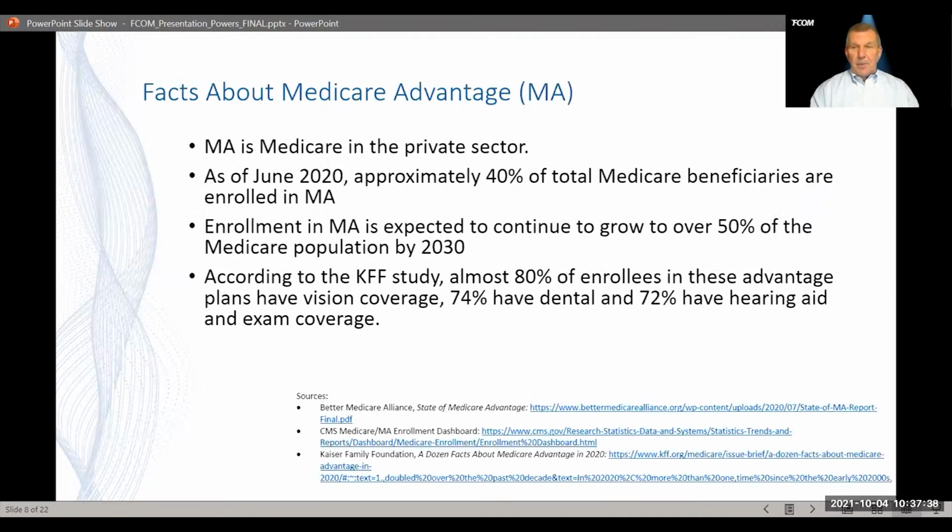It is Medicare in the private sector. Again, we all know, as of June 2020, about 40% of total Medicare beneficiaries are enrolled in Medicare Advantage. This is a number that's growing and continues to grow in the Medicare Advantage plans due to the fact that they're offering, again, services and benefits that are attractive. Expected to grow to over 50% of the Medicare population by 2030.